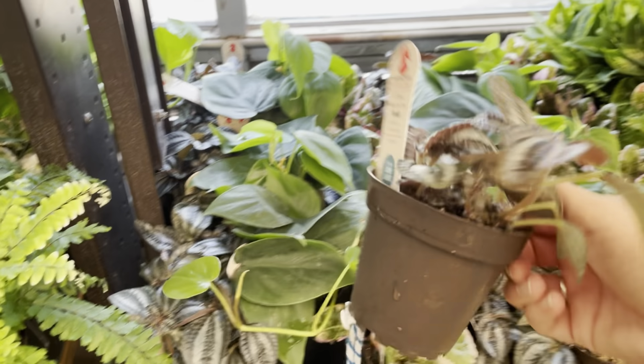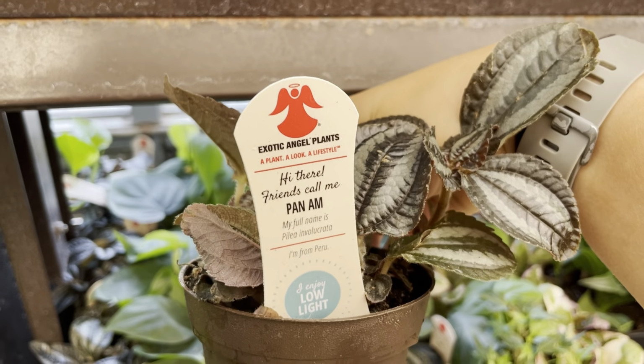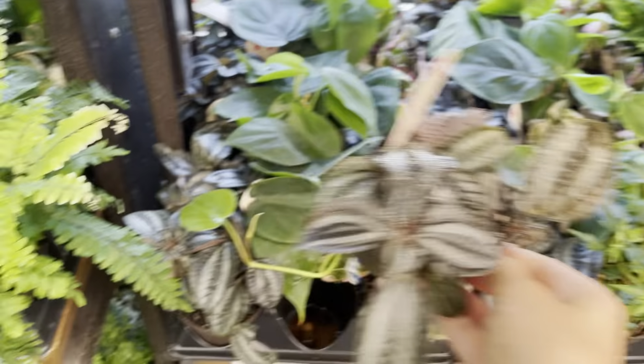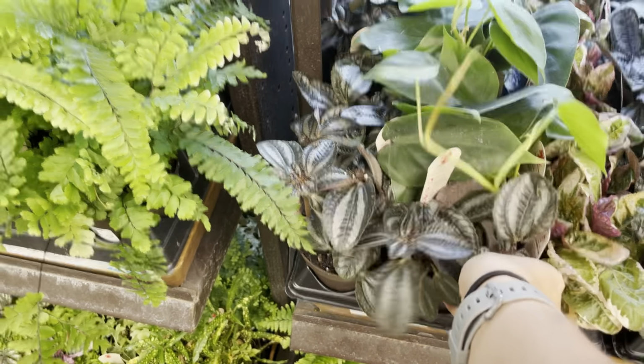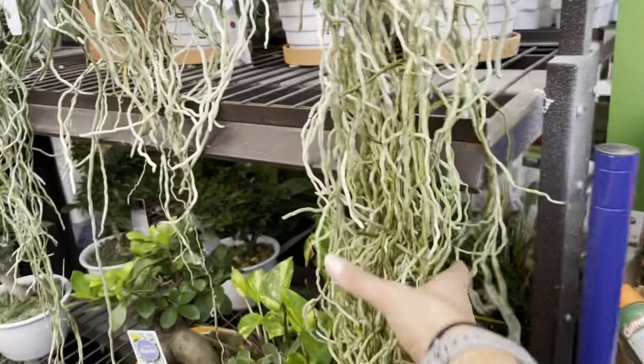I never really remember what it's called. They call it Pan Am. I'm sure that is not a scientific name whatsoever. I just kind of love the color of the foliage. Over here, they had some really neat orchids. Their roots on these were insane.